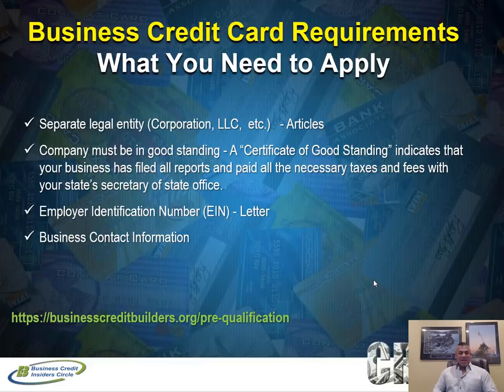Business contact information, that's just general information, your business phone number, etc. You don't have to have a business website established. You don't have to have a 411 listing. That's not a requirement for this funding program. You do need to have a business bank account. You want to have a bank account established because that's data we put on the credit apps for the banks.